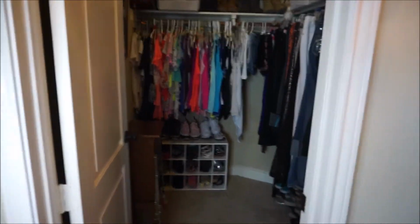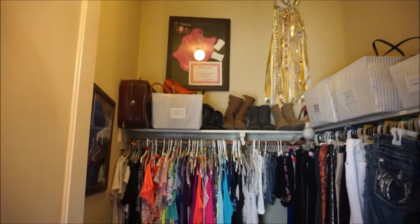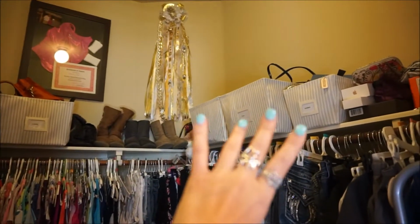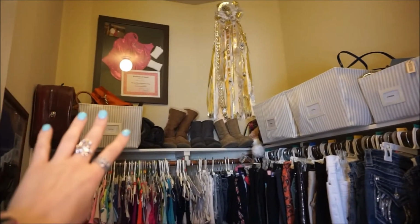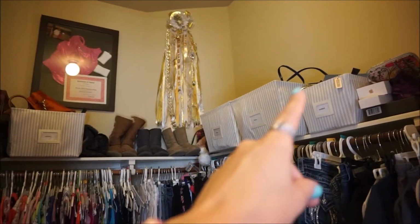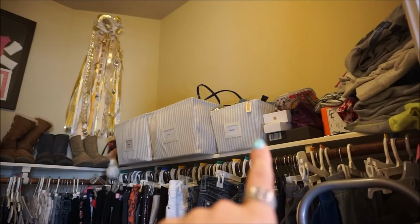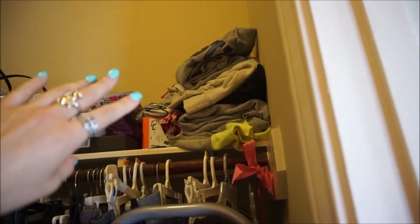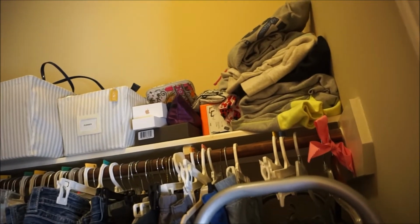So in my closet, I have a lot of stuff. I do, let's be real. Okay, let's just start with the top because it's a little less organized up here. But I have these 4 buckets. They all have my purses in them. The big buckets have my big purses, and then this little one has all my clutches and wallets and stuff. And then this is my kind of, I guess, messy area. But I have all of my hoodies and then all of my boxes of stuff, like my camera box, my Apple Watch, my phone, my boxes.